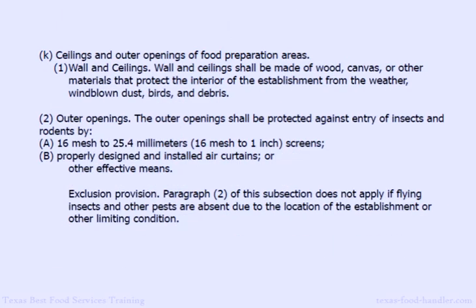Ceiling, well, evaporation. Walls and ceiling shall be made of wood, canvas, or other material. Pretty much leave that wide open. Something to protect the interior of the establishment from weather, blah, blah, blah. For example, a downtown office.